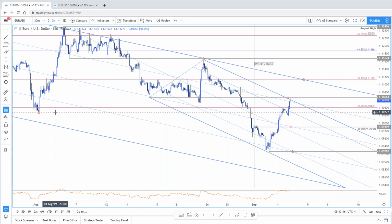And with the same respect, guys, if we break below the weekly open on any of these trades, whether it's Euro, Sterling, Aussie, even DXY, that's where you want to take a step back, and treat that as an invalidation point, because the onus is on them to prove the move is legit. So keep that in mind.